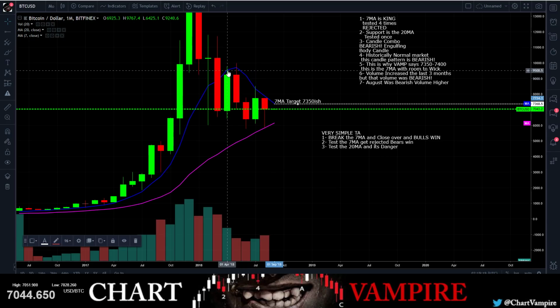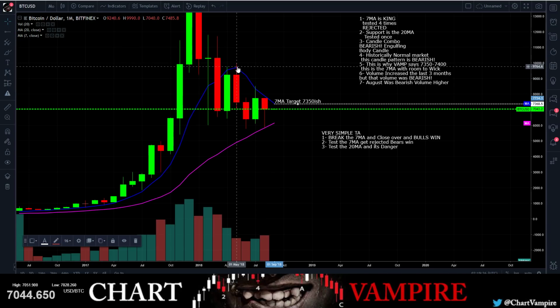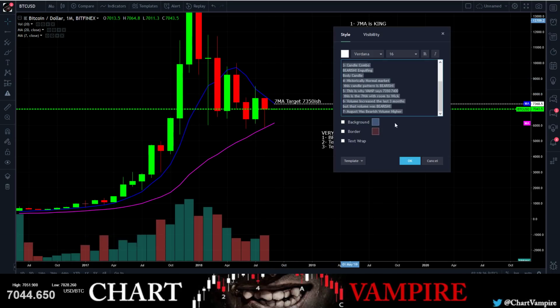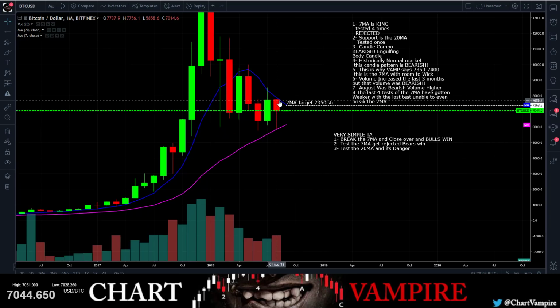Now, if you take a look, every time we've broken through this, it has gotten a little bit weaker, right? Look, this is a respectable, really good break, right? Smaller break, no break. So we couldn't even break the 7MA this last time, right? So we're going to have to put that in there. So now 8. Four tests of the 7MA. Okay, so what this does is show you that there has been weakness in the market.